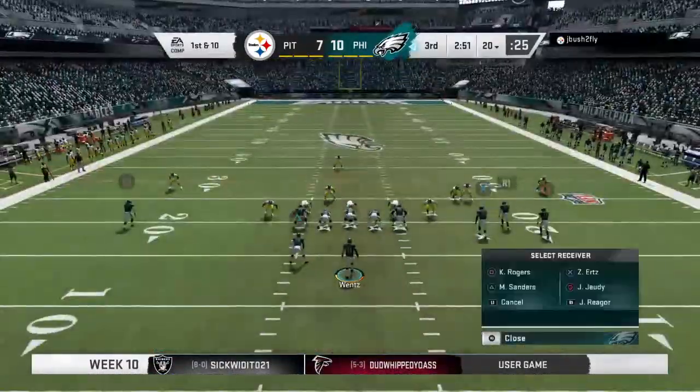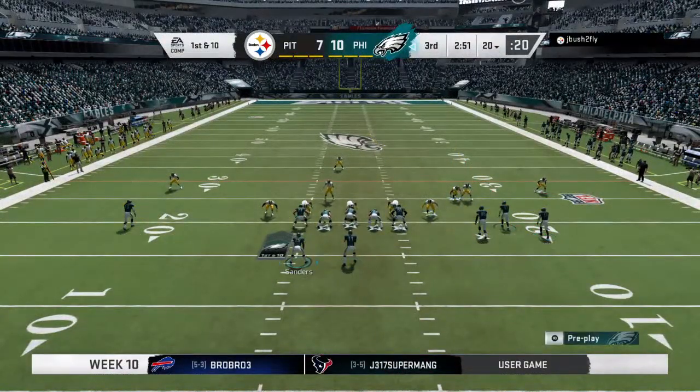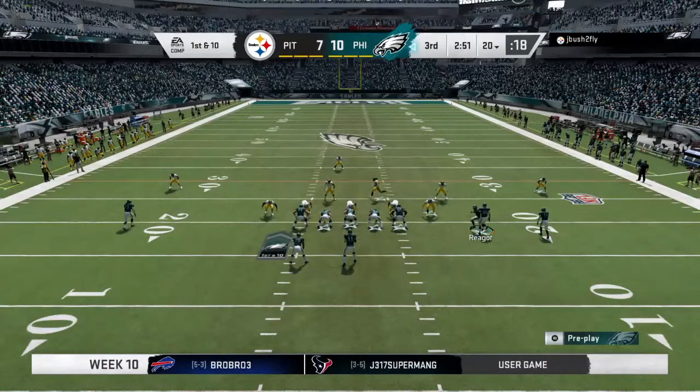The Eagles offense set to begin their next drive. Their defense has done the job. Now it's the offense's turn as they've got it 1st and 10.